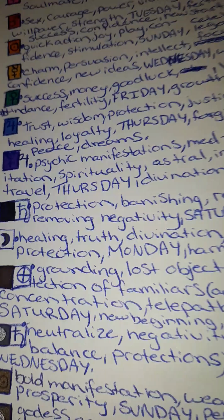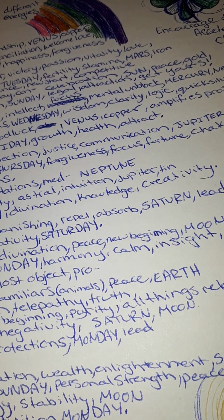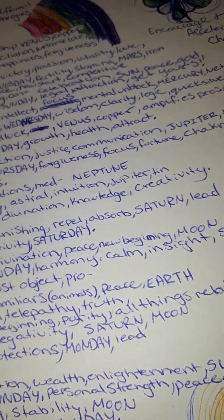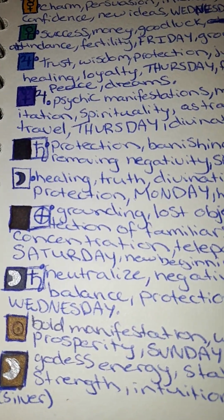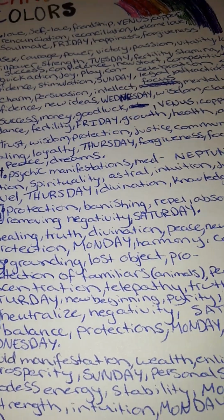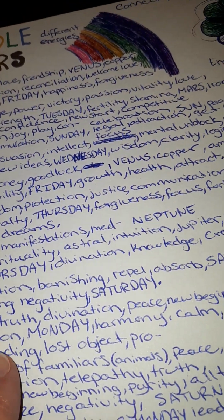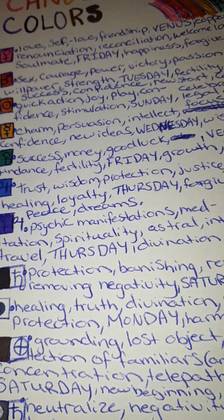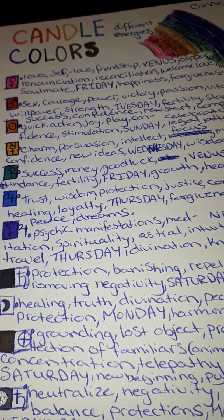And that is silver. Neutralize negativity. Saturn also. Moon. Balance, protection. Monday, lead, and Wednesday. Wednesday is a very important day. And then protection, also black. People wore it at funerals, I believe, to protect themselves. It's a symbol of mourning.